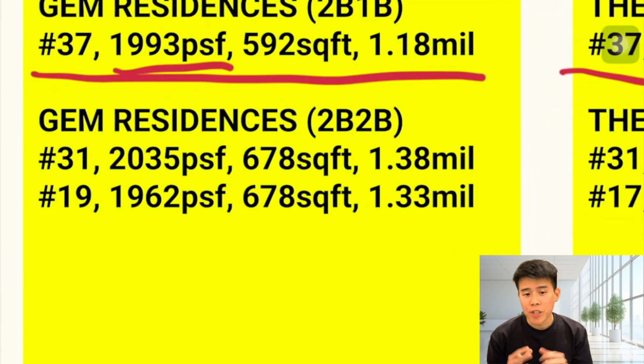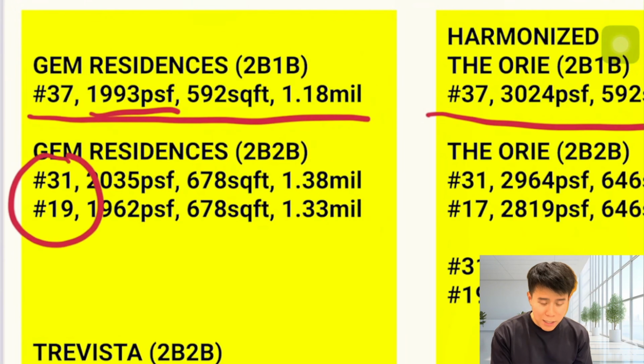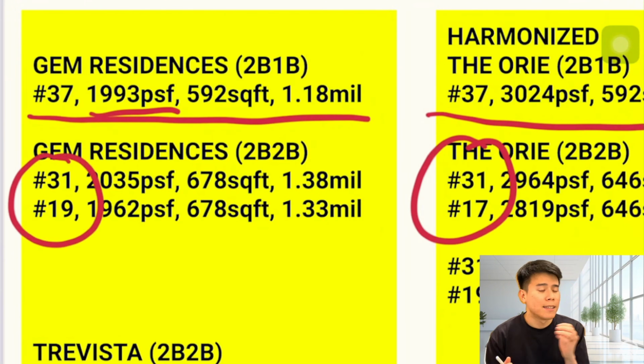Okay, now we look at the Gem Residences 2-bed 2-bath. We'll be comparing level 31 and level 19 versus what we had at the Orie. Do bear in mind, you see here 31 and 19, but here I have 31 and 17. Why is this so? It's because either I don't have the prices for level 19 at the Orie, or it hasn't been transacted yet. So for comparison's sake, I'll just use those that have already been transacted or that I have prices for, and I choose as close as possible to the floor so that it doesn't stray too much. So take note that it's not a typo, it's just what I have at the moment.